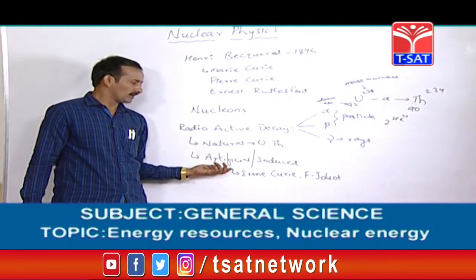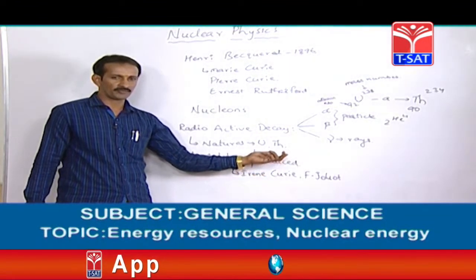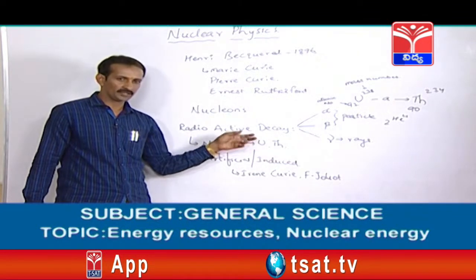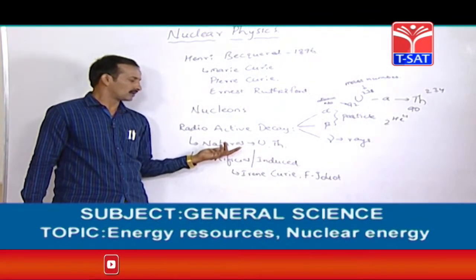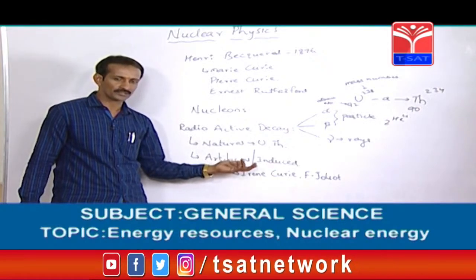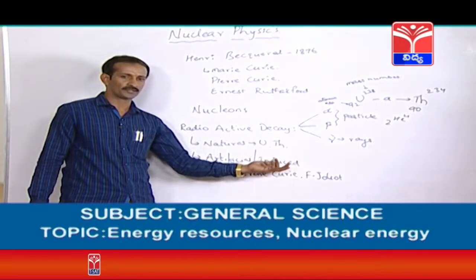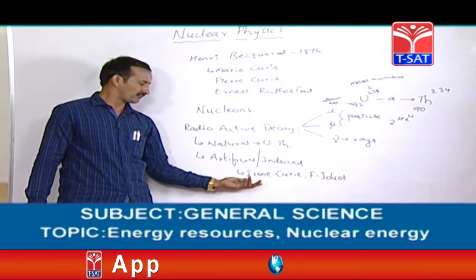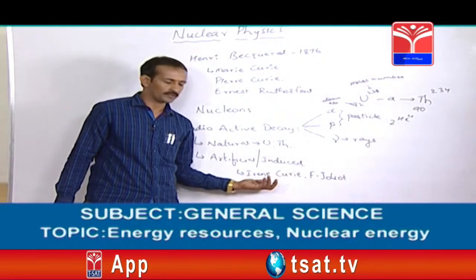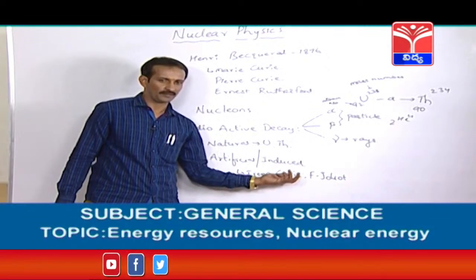Whereas whenever a light element is bombarded with particles like alpha, beta, gamma, or protons and neutrons, it begins to exert radioactive property. Hence, that kind of radioactive property is known as artificial or induced radioactive property. This property was identified and developed by Irene Curie and Frederick Joliot. These two were later awarded the Nobel Prize for their invention.